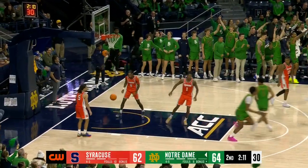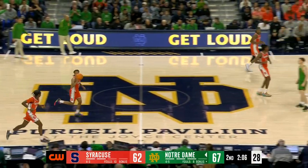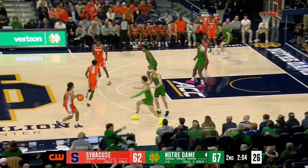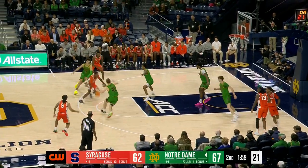And then Shrewsberry comes back with a three. He says, I'll leave no doubt. I'm far enough behind it, knocks it down. Extend this lead to 5. What a game to open up the ACC league play.